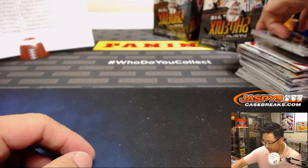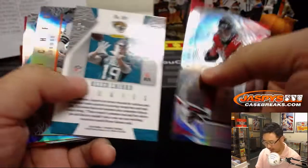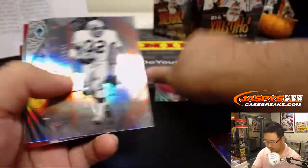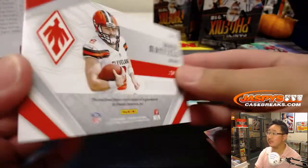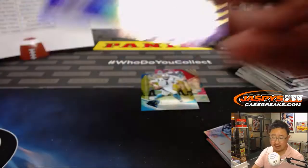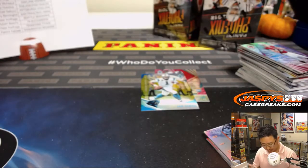All right, so let's see what else we can find in this Phoenix. Back to the Phoenix. Alan Lazard. Cam Newton. Baker Mayfield, Relic. 37 out of 75. Browns. Patrick Kay with the Browns.